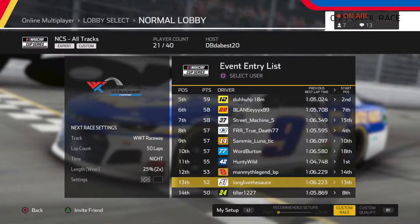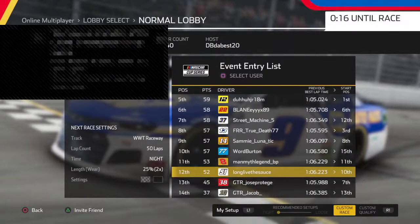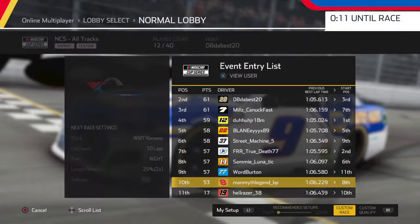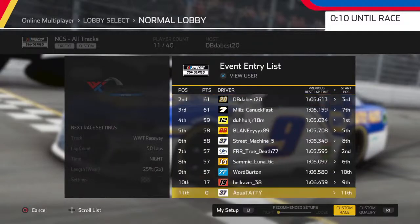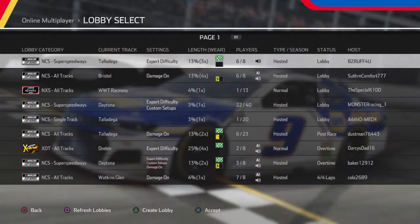But especially, again, give the 12 and the 42 credit. They had the track position, they had the strategy, and they were able to execute the full way from the front of the field. Fast lap there went to Hunty Wild with a 104.7, so good lap by these guys. Man, they're cruising. I'm still hitting like the 124s and stuff.